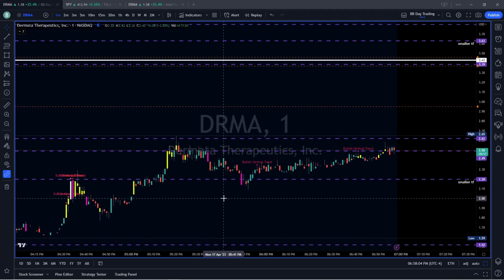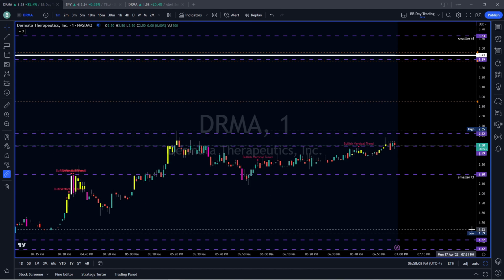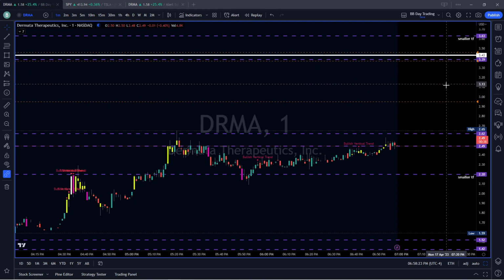So tomorrow morning, I'm going to be watching this one early on at the 2.62. That level is going to be key for me. So close over 2.62, I may get into this trade depending on if I'm up early enough to see this one or not, and then coast up to the $3, scale into profit, and then look for that 3.39, 3.40 area to scale into more profit.